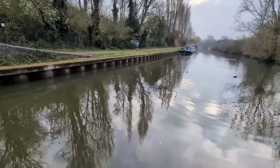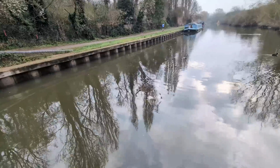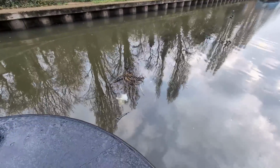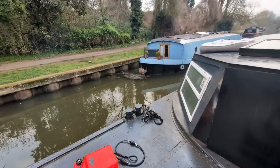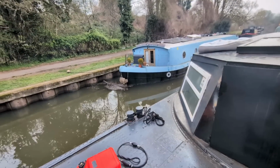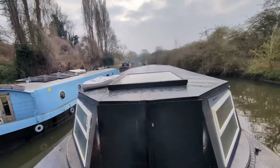And this is where the big mound is. You can see how much debris came down last night.